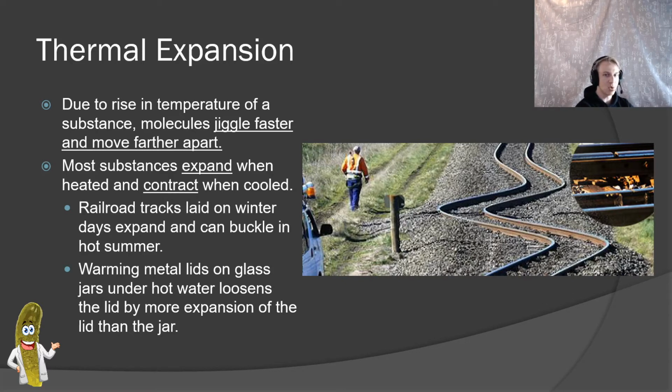And probably the most obvious example of this would be railroad tracks. Railroad tracks that are laid on winter days expand in the hot summer and they can buckle, which would mean this little turning that they're doing in the slide here.